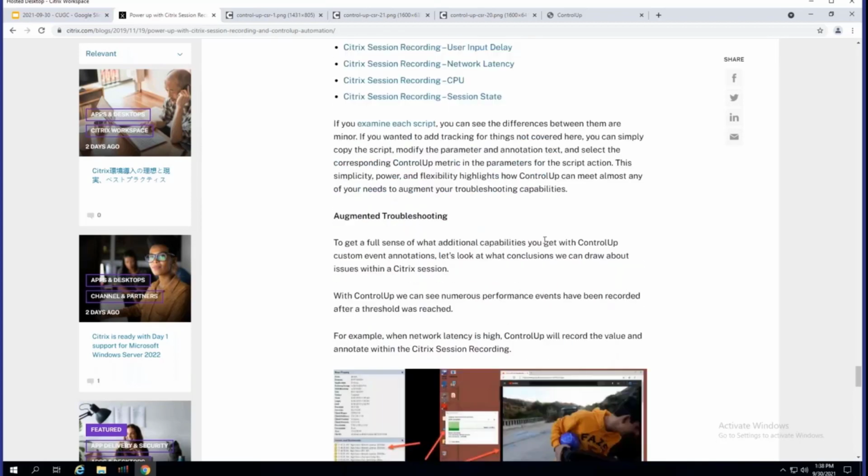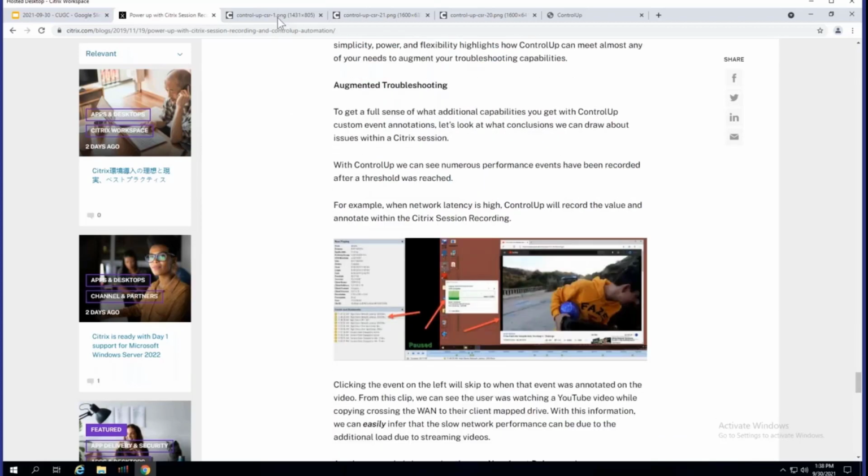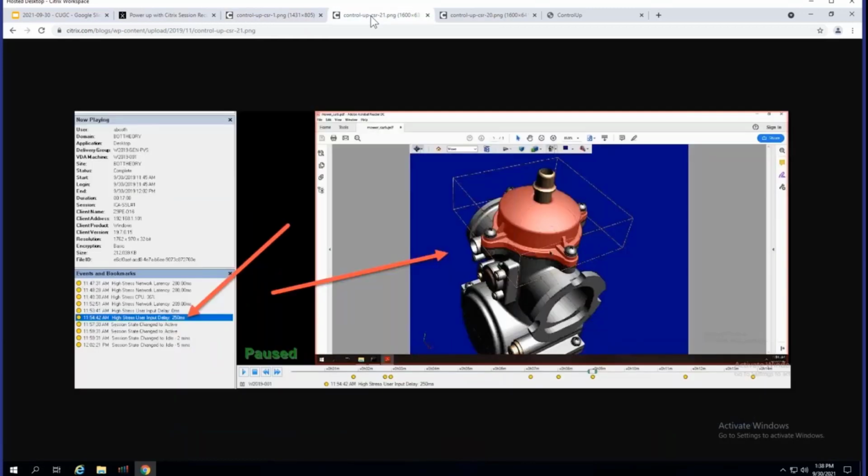So there you go. And here's what it looks like. So I've got some pictures there for what that looks like. So this is what we are adding in these events and bookmarks here. You can see the session state was changed to idle 5 minutes, 2 minutes, then it was changed to active. And then when the user was manipulating the model, the user input delay reported 250 milliseconds, and so it got annotated in the recording. And so when you click on the recording, it takes you right to that little event, that little timestamp. Very cool.